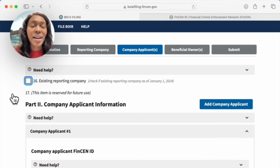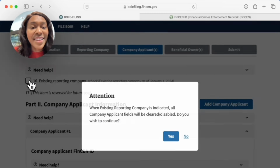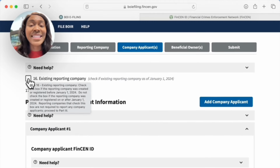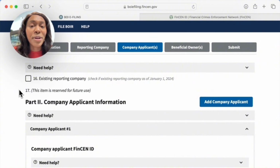Now it's going to ask you about the company applicant. If you had an existing company before January 1st of 2024, you're going to check this box and everything else will be grayed out. If you formed your business after January 1st, you will need to fill this out. And so I'm going to briefly cover it.